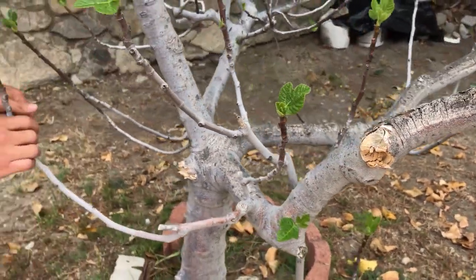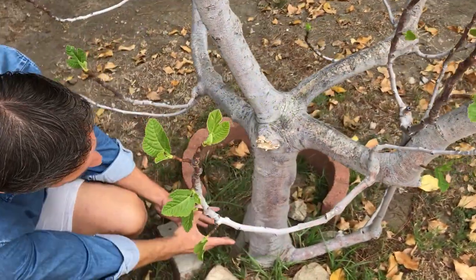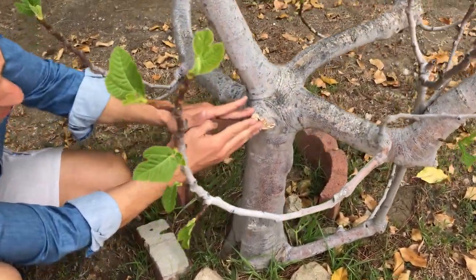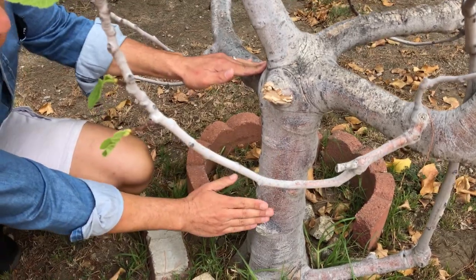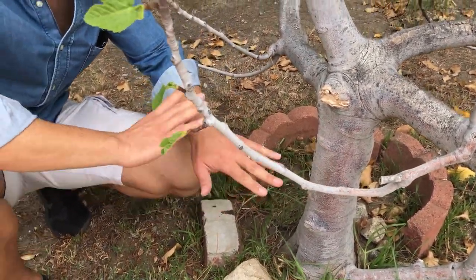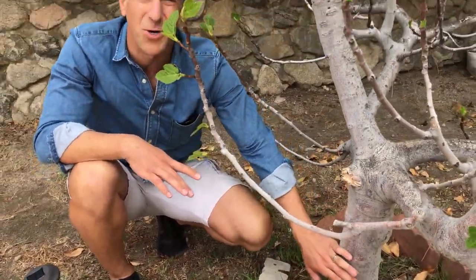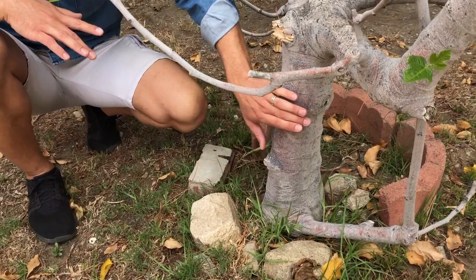If we come again closer to the heart of the tree, you'll notice again all of this damage. Here again, a poor pruning job. And over here, this is what I would consider a first degree sunburn. Just as your skin would start turning red when you're in the sun for too long, here is the bark starting to turn red. This is your first sign of sunburn damage.